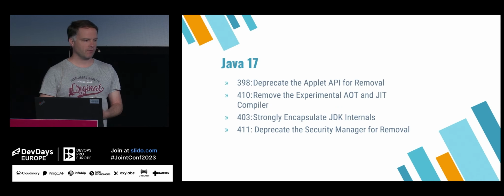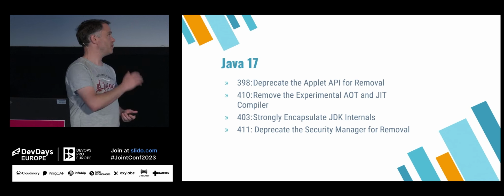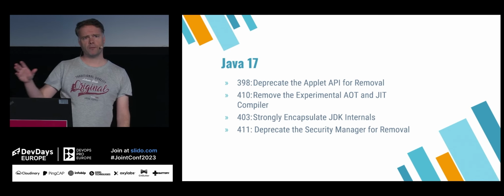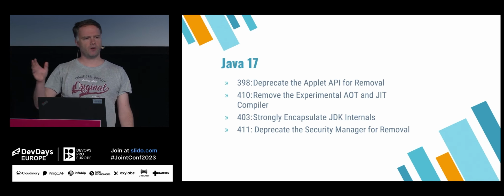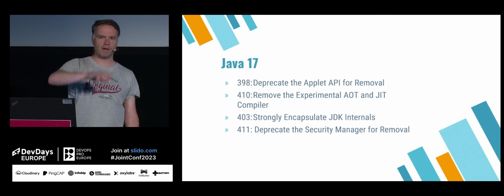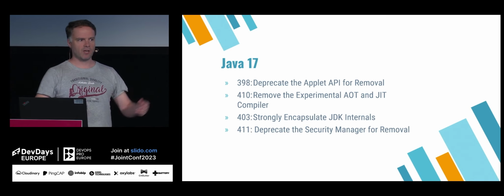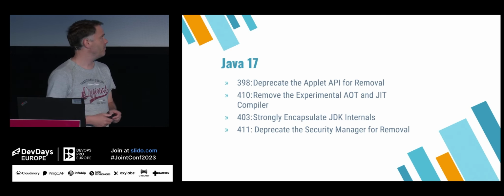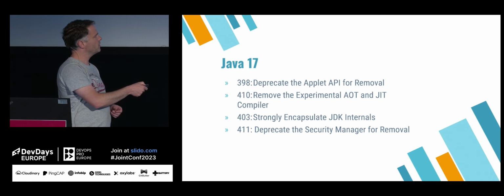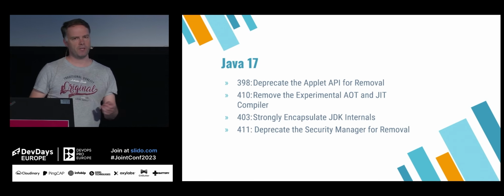Then in Java 17, we see that the experimental AOT and JIT compiler stuff has been removed. That's more part of GraalVM nowadays, which is funny because they remove it from the JDK, move it to GraalVM, and now GraalVM is coming back to OpenJDK, so looks like they're shifting some stuff around. And we again see that there is some strongly encapsulated JDK internals. So that's the most interesting change, I think, in Java 17.